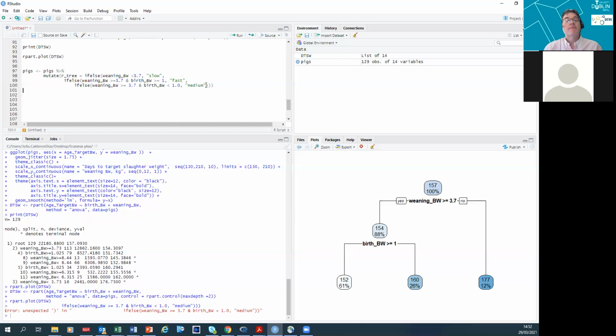Because I said, if this condition happened, call them slow. If this condition happened, call them fast. And if this one happened, call them medium. But what if none of them happen? What do I do? That's why we get the error. So I will just say, if none of them happen, call them not applicable. Otherwise, we get the error that we got here.